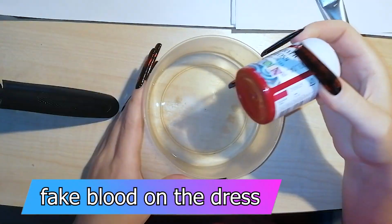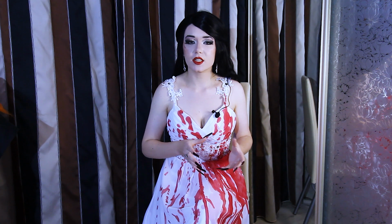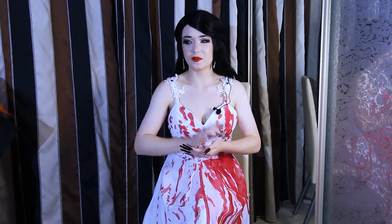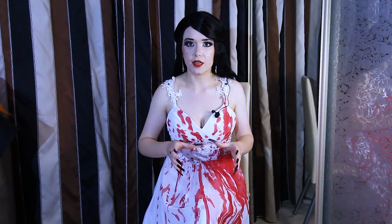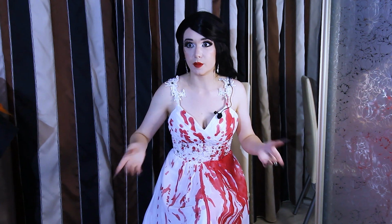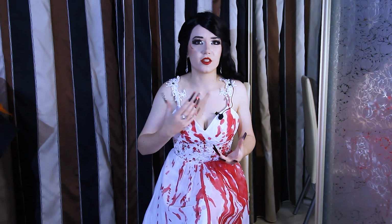I used acrylic paint to make fake blood, and it's not paint for fabric, it's just regular acrylic paint. I used it because I already had a bottle and I didn't feel like buying a new one, saving money on cosplay. So I took a bit of water in this plastic container, just a bit of water, because you can always add water, but if there would be too much water, the paint just wouldn't be saturated.